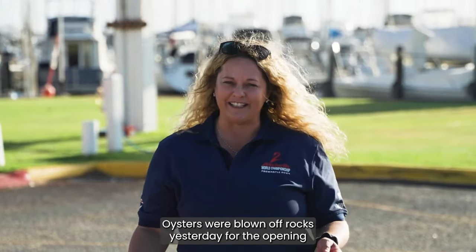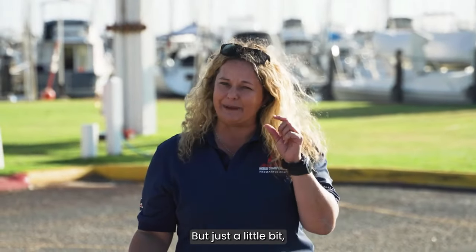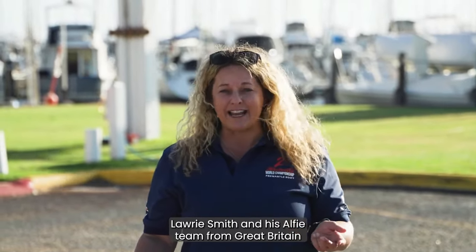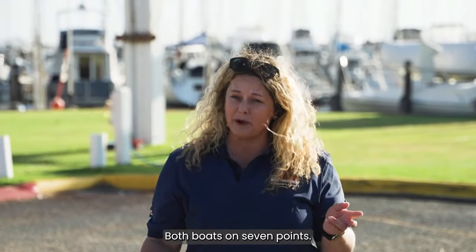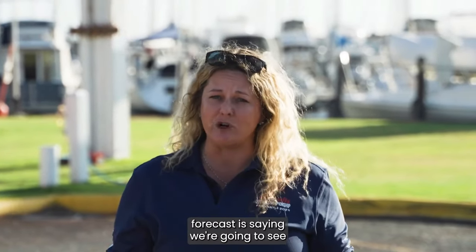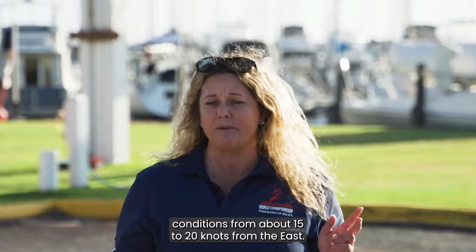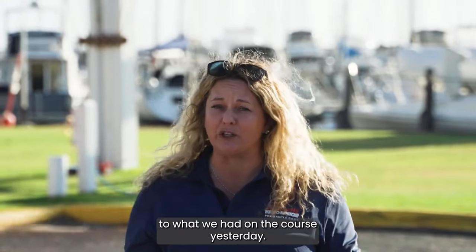Oysters were blown off rocks yesterday for the opening races of the 2024 Etchells World Championships here in Fremantle. But things are meant to calm down today, but just a little bit. Laurie Smith and his Alfie team from Great Britain are currently tied in first place with no dramas, both boats on 7 points. Two races are scheduled today, and the predicted forecast is saying we're going to see conditions from about 15 to 20 knots from the east. A stark contrast to what we had on the course yesterday.